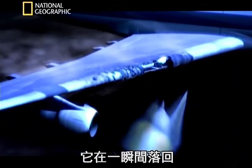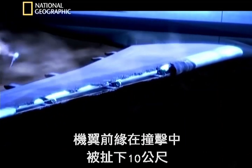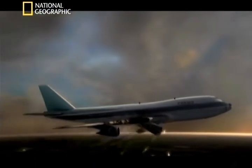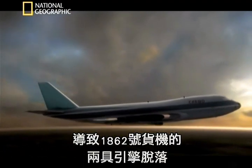A split second later, it falls back, and by sheer chance, strikes the outer engine, smashing it off the wing. The impact also rips away a 10-meter stretch of the wing's leading edge. Investigators now know that a freak accident caused 2 engines to fall off Flight 1862.